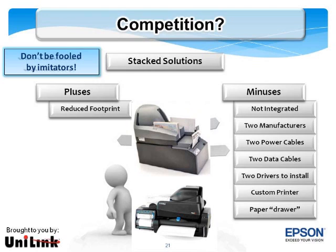So within the stack solution, the products are typically designed by two different manufacturers. You typically have two or more power cables, data cables, different drivers, custom printers, paper drawers that you have to deal with. And as I shared with you all, with the all-in-one, the TMS 9000 or TMS 2000, it is truly an integrated all-in-one device. It has one power supply, and it has the USB hub on it. It also reduces the need to have 2 or 3 or 4 different products at the teller window. So it definitely creates more room, especially when real estate is at a premium in the teller location. Next slide.